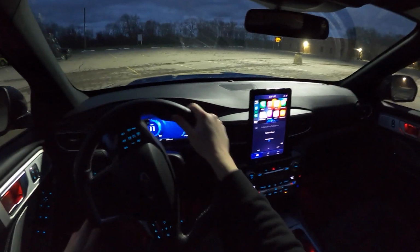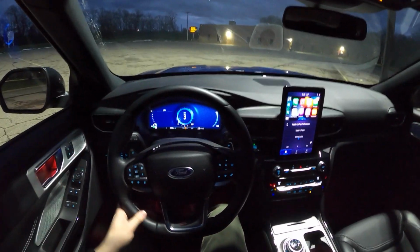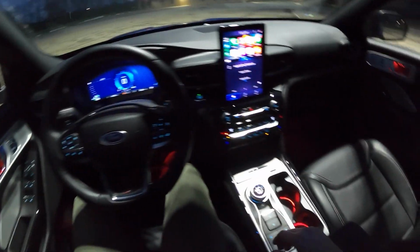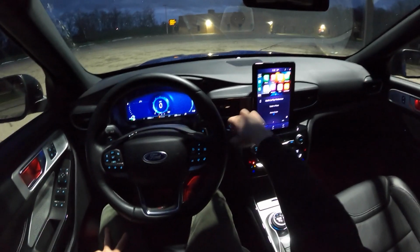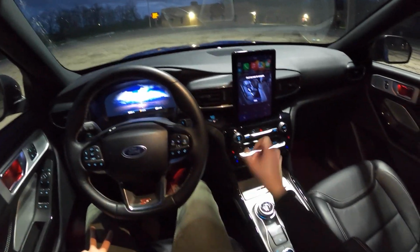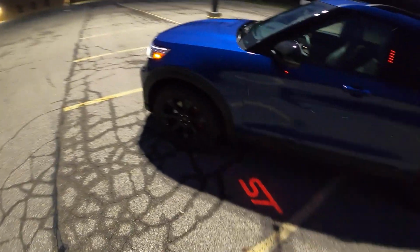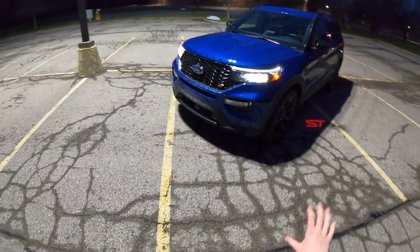I think that this thing deserves the ST badge, and getting into this, I didn't really think that it did, but ST badge, you're welcome here, and this is a pretty fun SUV. It hauls ass, and yeah, the stop-start button's in a little bit of a weird spot as well, but let's do our last little walk around here of this thing. Those are a little bit ridiculous too. They're a little bit cheesy.